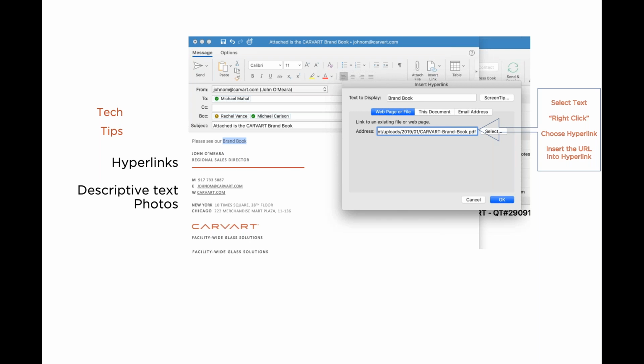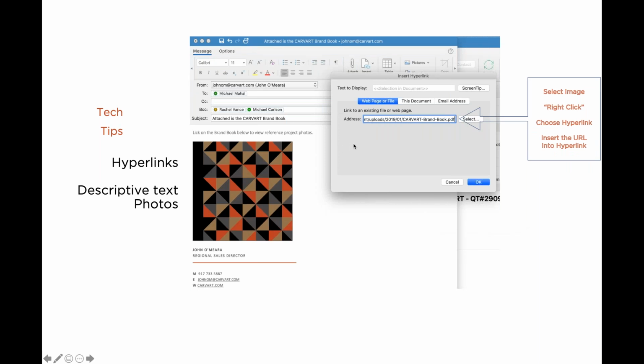It depends on what system you're using, whether a Mac or a Microsoft-based product. But basically, you select any text, in this case the URL, right-click on that text, choose hyperlink, and insert that hyperlink in, and now the words brand book become your link. That's a way of using a hyperlink to save space and make it look a little prettier. You can also do that with digital images as well.